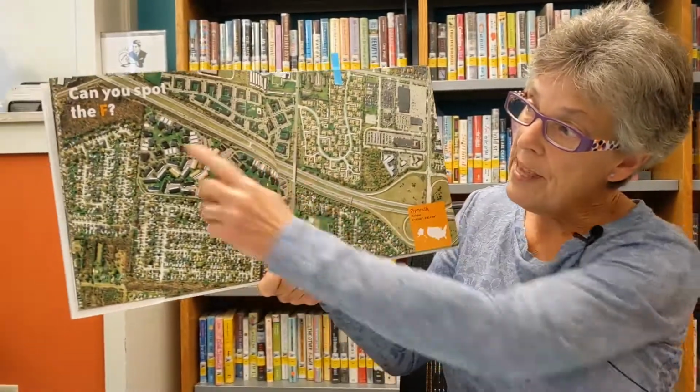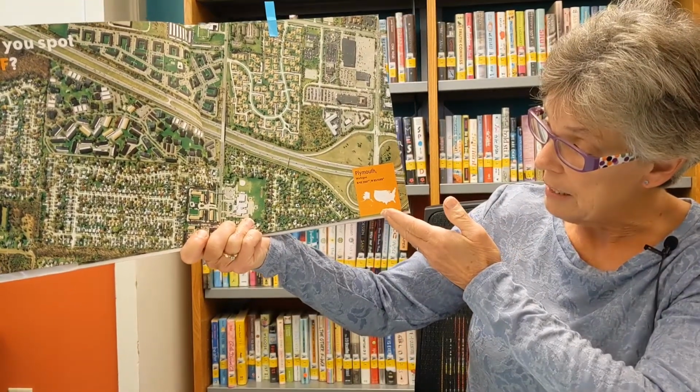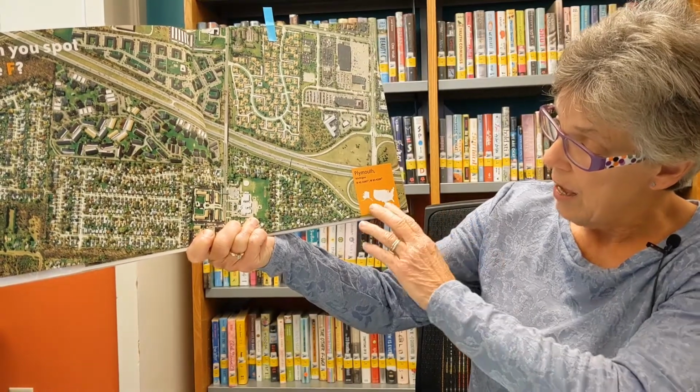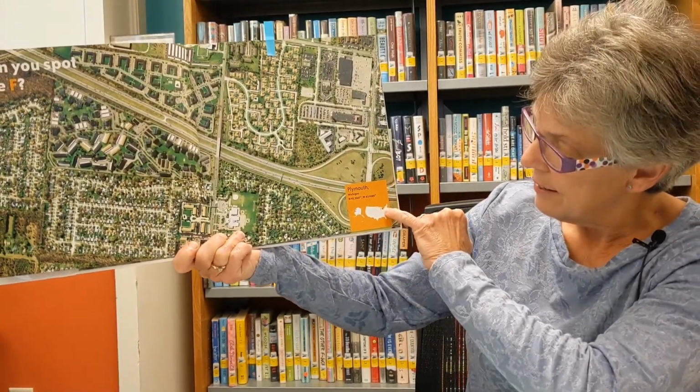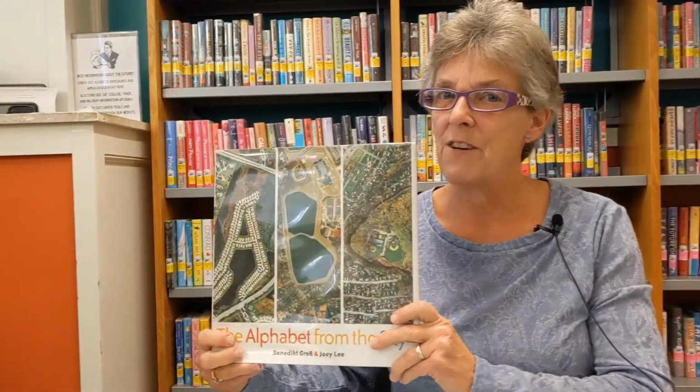Can you spot the F? Do you see it? Then we also get a little bit more information. This is in Plymouth, Michigan. We also have the latitude and longitude, and it's shown on the map. So, super fancy, very clever.